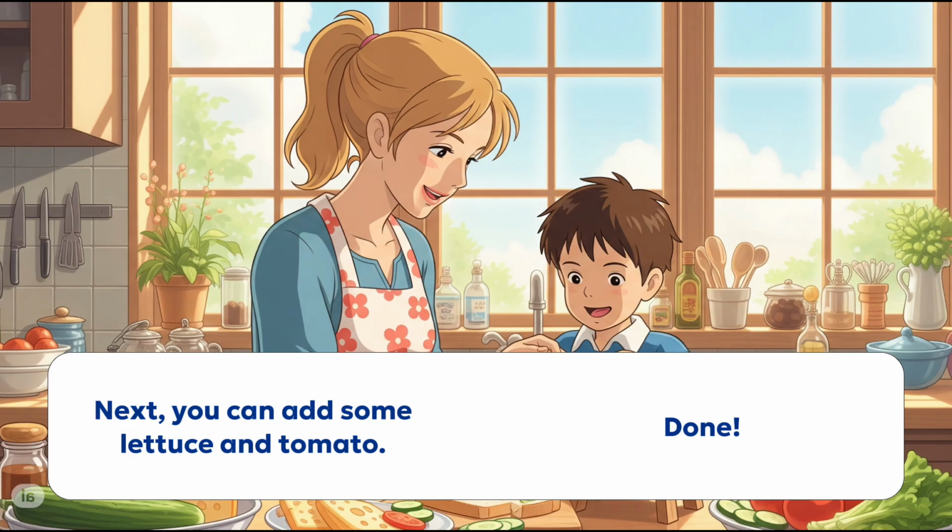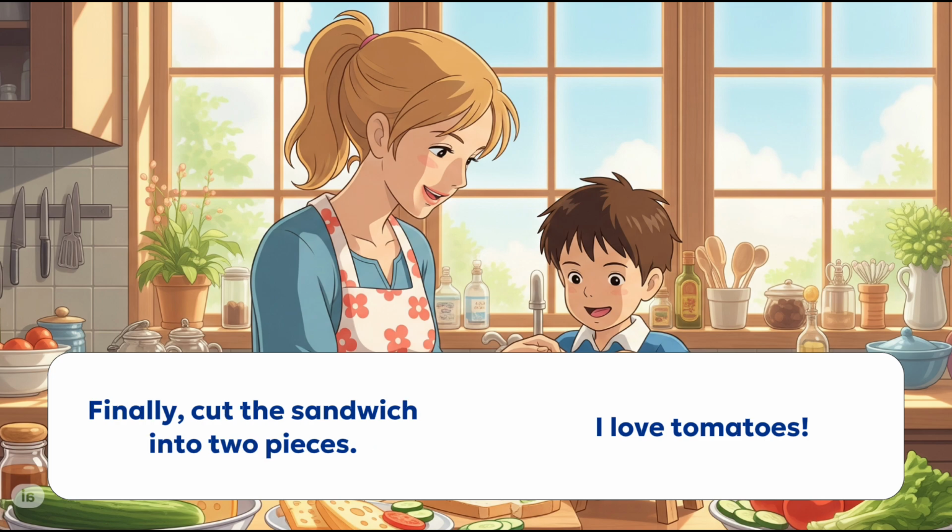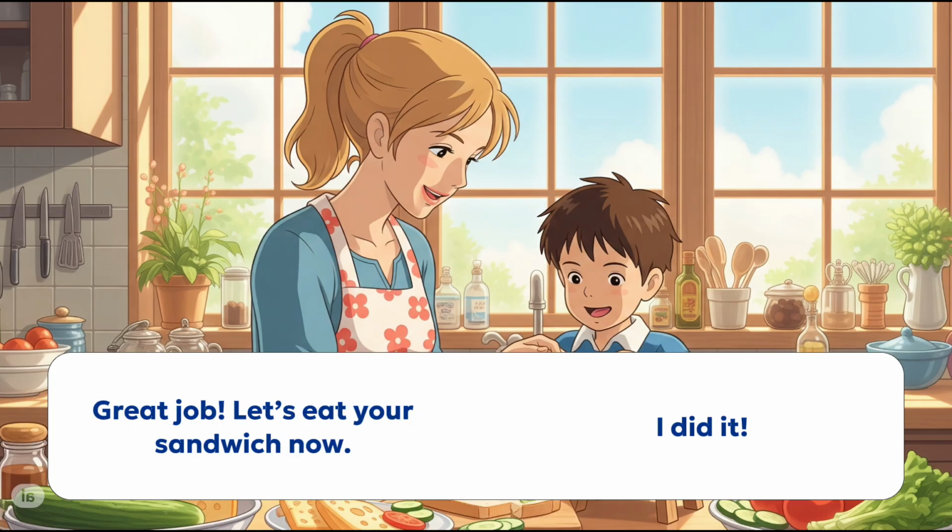Next, you can add some lettuce and tomato. I love tomatoes. Finally, cut the sandwich into 2 pieces. I did it. Great job! Let's eat your sandwich now. Thank you, Mom. Cooking is fun.